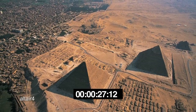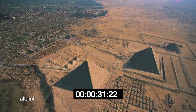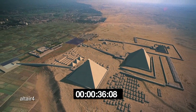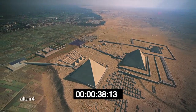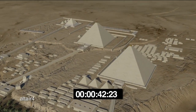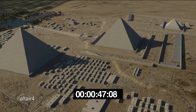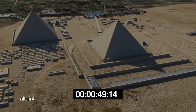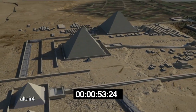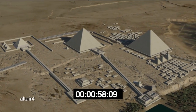Giza, today a peripheral borough of Cairo, 12 kilometers southwest of the city center, stands on the left bank of the River Nile, on the border with the Western Desert. In the past, it was one of the Memphis necropolises. This is where the pyramids were built for the burial of 4th dynasty pharaohs, Cheops, Khephren, and Menkaure.